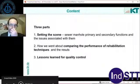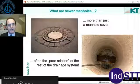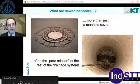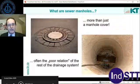Well, what about sewer manholes? They are more than just a manhole cover, of course, which is what most people see. Down the shaft, they're actually possibly the poor relation of the sewers themselves. A lot of effort goes into keeping the sewers flowing, not so much effort into managing the condition of the manholes, although the obvious thing is often failure of the rungs which allow access, and you can see in this case they've been removed. Well, a primary function is the relief of pressure internally, and of course when this is happening, this can cause damage to the interior of a manhole shaft.